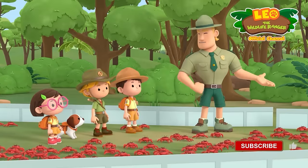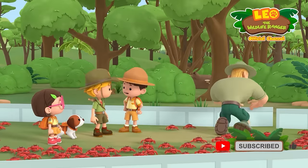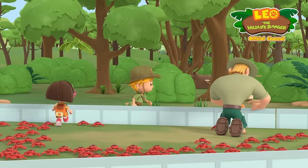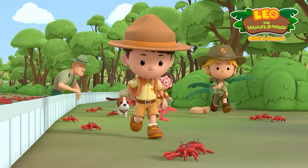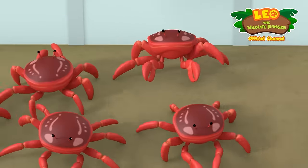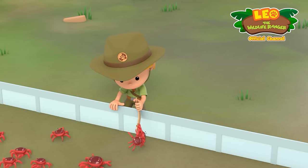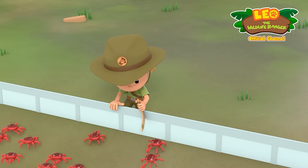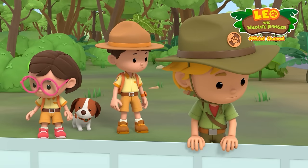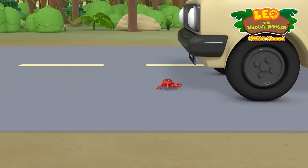I'll fix this, Junior Rangers. Thank you, Ranger Rocky. Then we'd better get those crabs back to safety. Carefully. There you go. Just grab onto my boomerang. Okay, you can let go now. Is that all of them? Uh-oh, not quite. We have to save that crab.